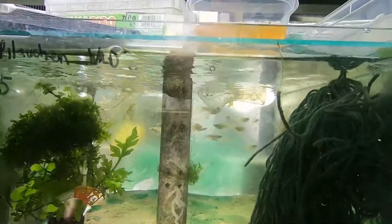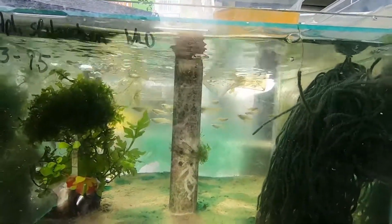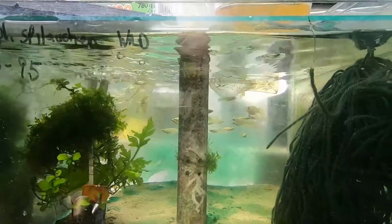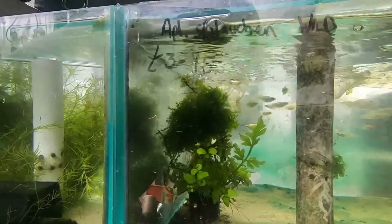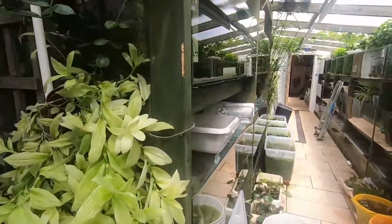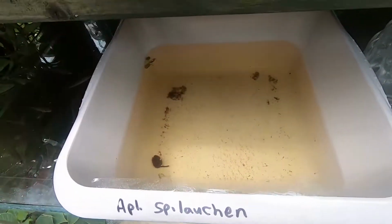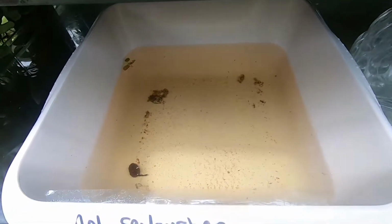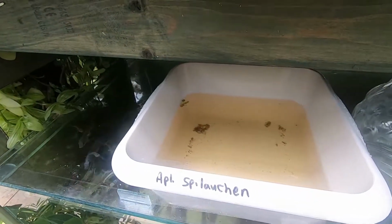That's probably new since last time we did a video. These are Aplocheilichthys spilauchen. These are from Nigeria. They're a brackish water killifish. And we've been breeding hundreds of these eggs. I think we got the eggs just outside here. Let's see, there's quite a few hatching out. All those dark spots down the bottom there are eggs, which are going to be hatching out very shortly. They take brine shrimp straight away. Quite easy to look after.